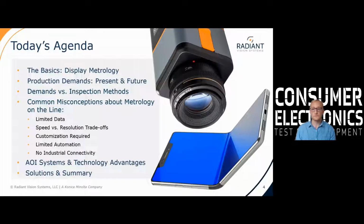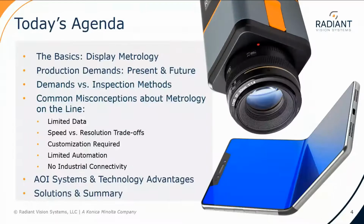So for today's agenda, the things I'm going to cover are some of the basic aspects of display metrology and the traditional measurement equipment. We'll go through how production demands are changing from now and what they look like into the future. We'll also look at the current inspection methods that stack up against display metrology and production goals. This will lead us into some of the common misconceptions that are being applied when you think about metrology systems in the production line and where their limitations normally lie. So things like capturing sufficient data, balancing speed and resolution of imaging systems, how to meet custom requirements, achieving automated inspection, and of course, connecting with the industrial systems.